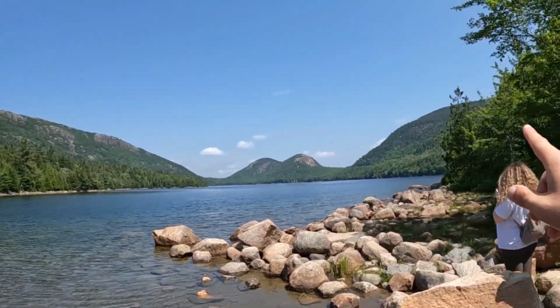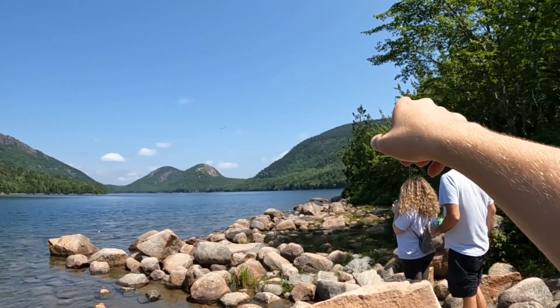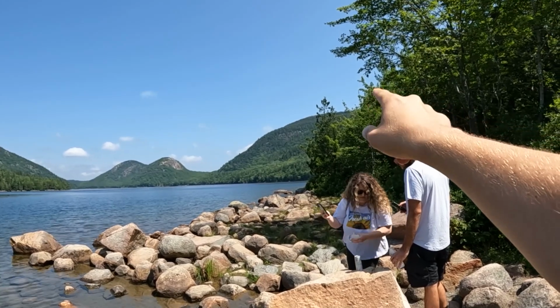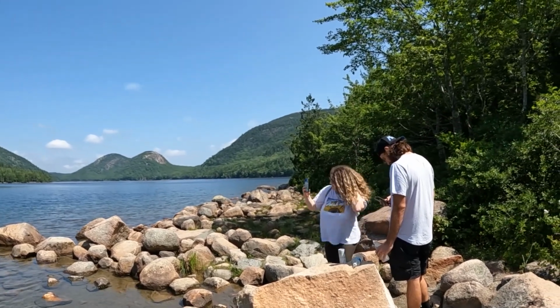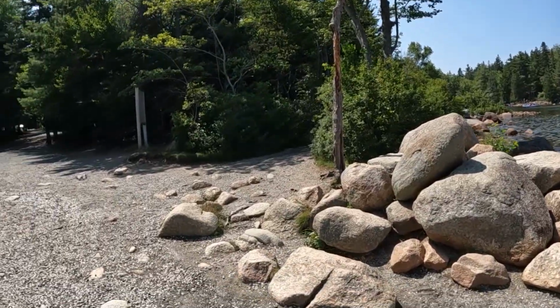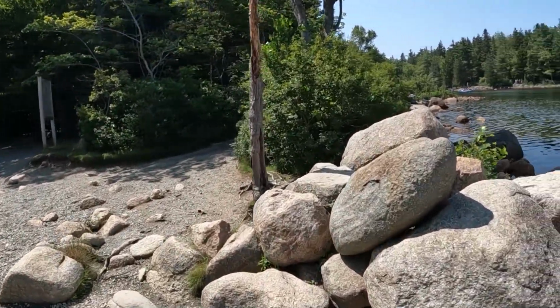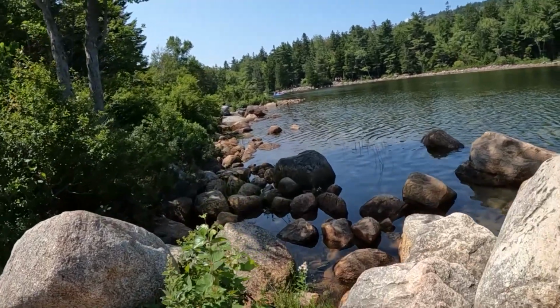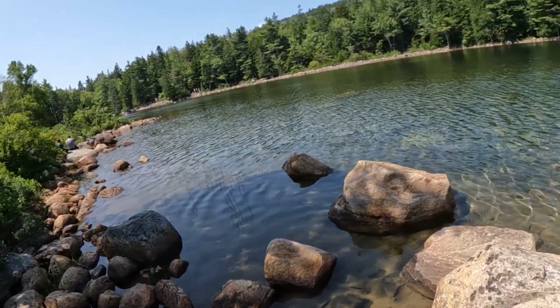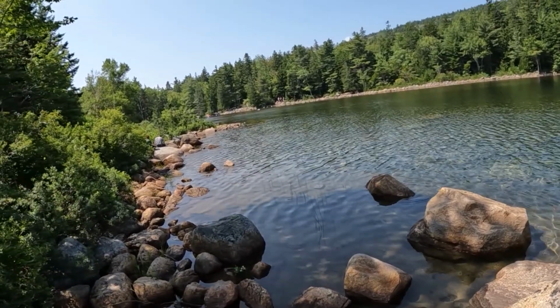So Cadillac Mountain, I believe, is just up there. I don't know if that's it or not, or part of it at least. Not the viewing spot. I can't see any people. But I believe that's part of Cadillac Mountain. Climb up here. Too wet. My shoes are too wet.